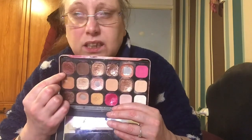Anyway, this is the Affinity palette, and as you can see, I've really enjoyed that peach shade. And yeah, I just love working with this palette. Today I had that shade on with the brown in the crease, just a simple look, and it was gorgeous, really nice. I'm not going to swatch any shades today. So yeah, I really like this palette, and it's gone into my everyday makeup case at the moment.